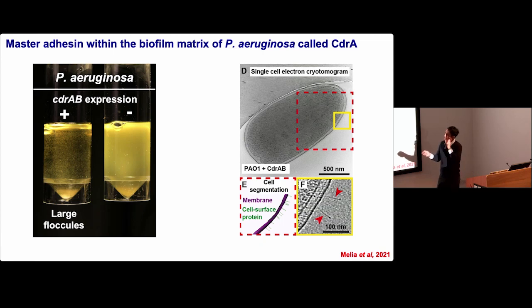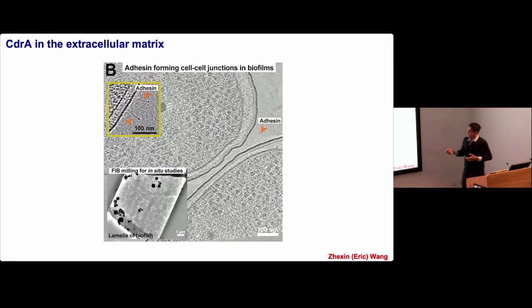So we are studying a master adhesive protein in Pseudomonas aeruginosa that allows bacteria to go into biofilm form. These are 2 tubes with approximately the same number of bacterial cells in them. In this tube, this protein is not expressed, meaning you get a cloudy culture of bacteria. But when this protein is expressed, they go into this biofilm clumped form, which is evident by the different appearance of these tubes. Now, if you look at these bacterial cells in the microscope and zoom into the cell surface, we see these appendages present on the surface, and these are the appendages that allow bacterial cells to adhere to one another. And these can also be seen in these images that we produce using the latest electron microscopy techniques, present in the extracellular matrix.